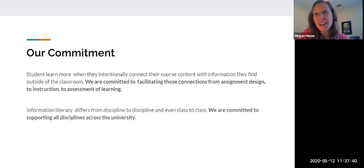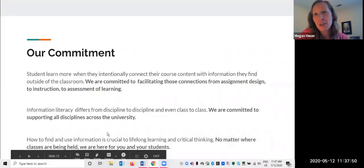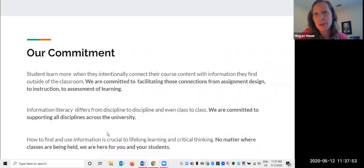Information literacy is highly contextual. It really varies from discipline to discipline. SMU Library supports all disciplines across the university. And so we have a team of really passionate librarians who really believe in what we do. And because of that, we are committed that no matter where classes are, we are here to help you and help your students.